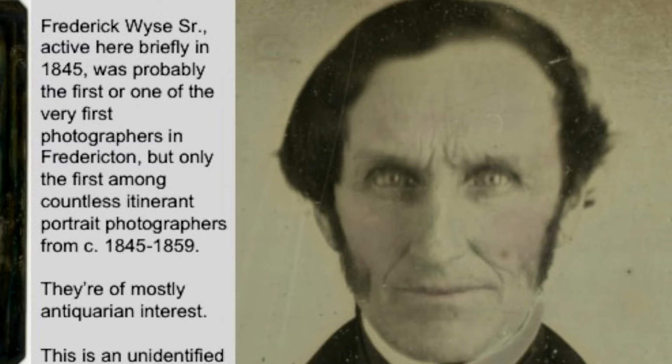It's a fine, like silver dust on top of it. So it's really never recommended to take them out, and it's quite something. So anyway, the first photographers in Fredericton, probably from everything I've been able to find, weren't here before about 1845.